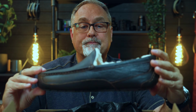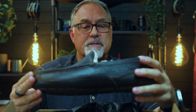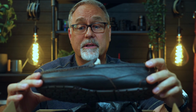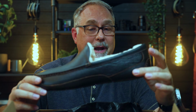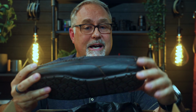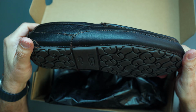So, UGG makes a wide variety of slippers. My wife has had several herself. I find the leather particularly holds up really well. You can get a wide variety of materials, but I have seen, in my wife's case, her purchasing a non-leather version and it beginning to wear out more quickly on the outside, whereas the leather holds up remarkably well.